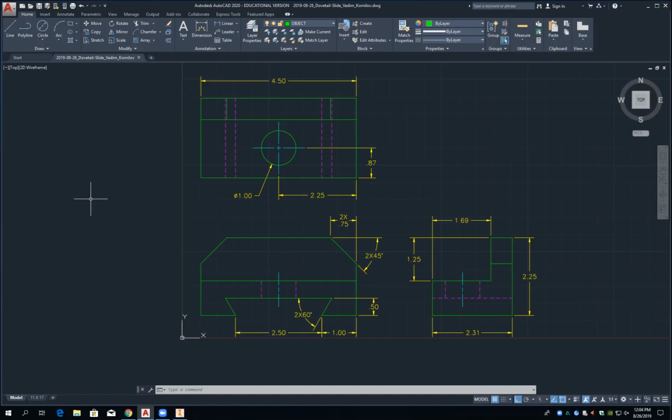Offset. Offset these lines 1/4 of an inch, right? Now I know where to trim it off to. So now I'll pick those 2 lines there, and then I will erase that line and that line right there. And I have a perfect center line right there.